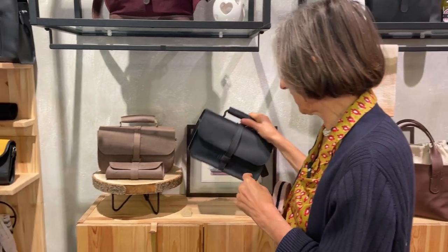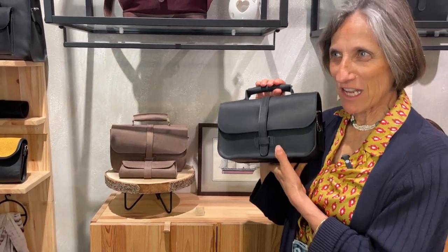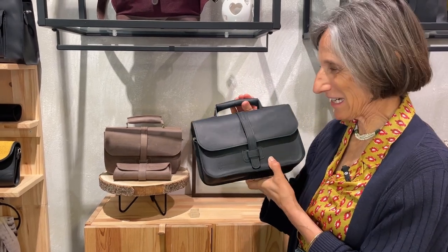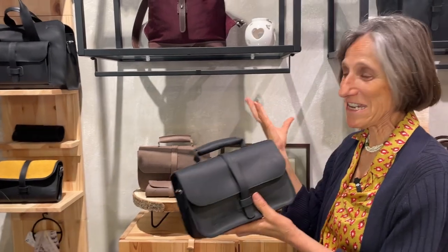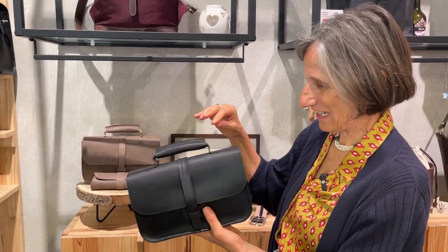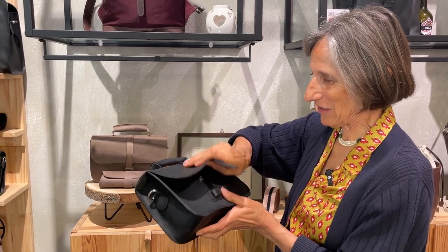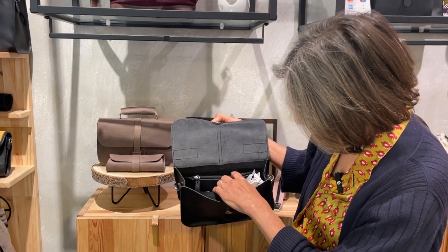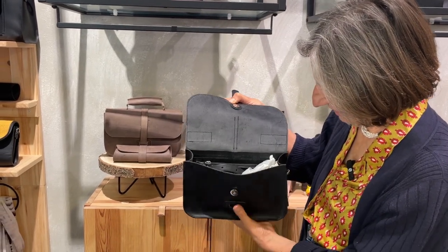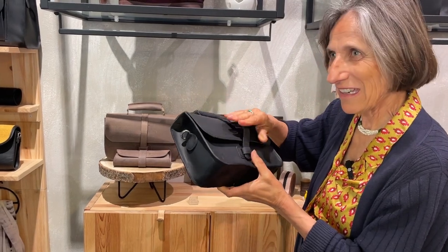Now, I think this bag, to me, is a very modern girl-about-town sort of little bag. What's this bag called? Respiro. Breathe. It looks like a London bag to me. It's a lovely sort of going-out little bag. And look at that, look at the pocket. It's just adorable. I love this bag.